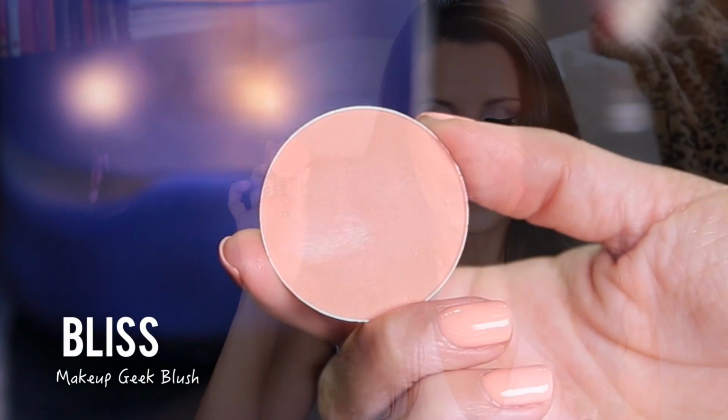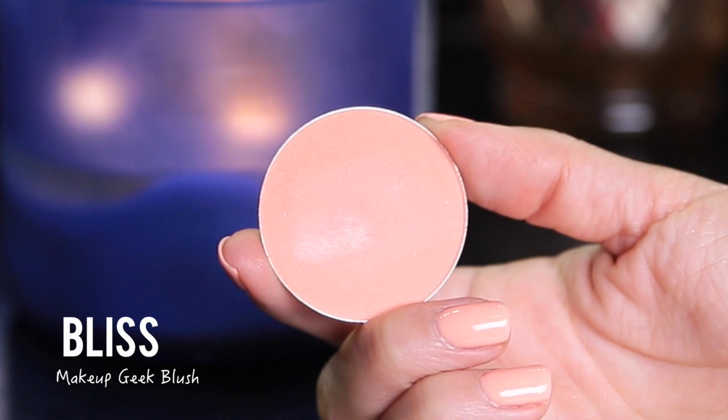This has been sitting on my vanity and just even looking at it, I just love it. I love all the colors. I like some more than others, but I think that the range and selection really gets it done without being overwhelming. There's only 13 shades, but there really is something for everyone. So that's really nice. There are different finishes. They're not all matte or shimmery. My favorite out of the entire collection is Bliss, because it just looks really beautiful.